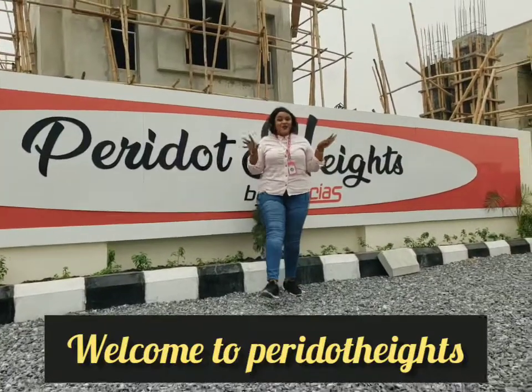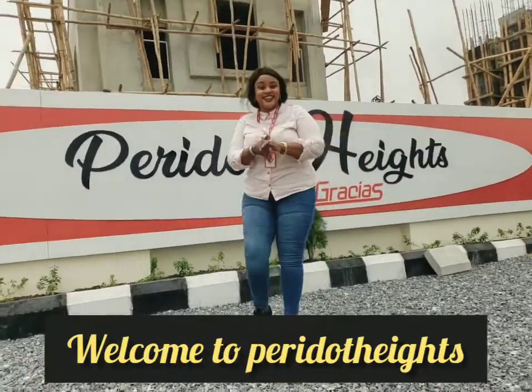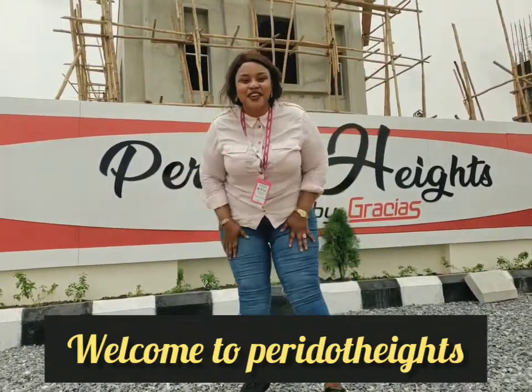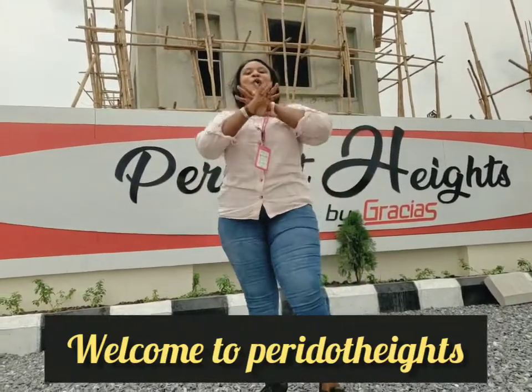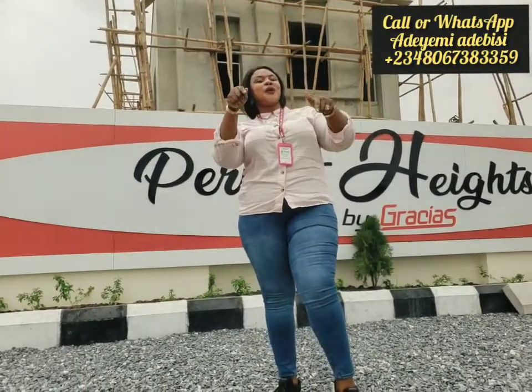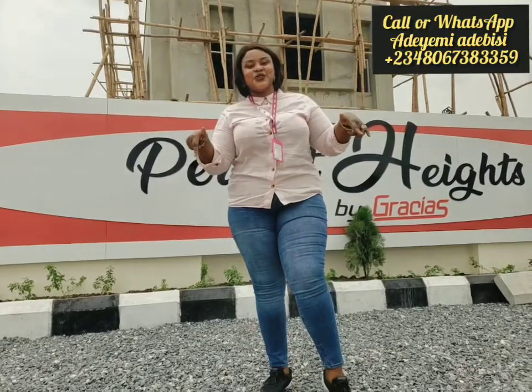Okay, welcome to Peridot Heights, here in Sangotedo, just opposite the Novare Mall. I'll be making a comprehensive video tour of this wonderful new baby of hers right here in Sangotedo.